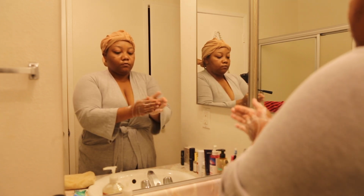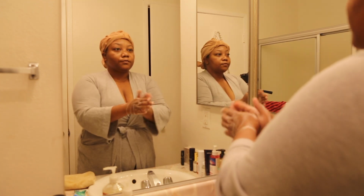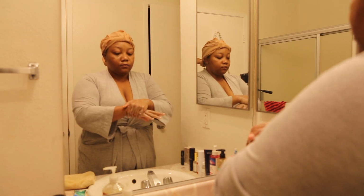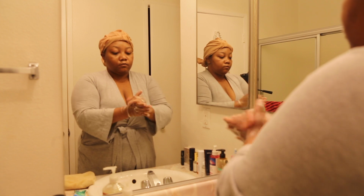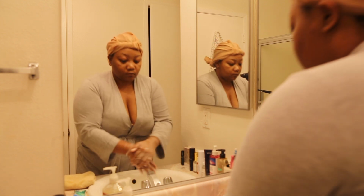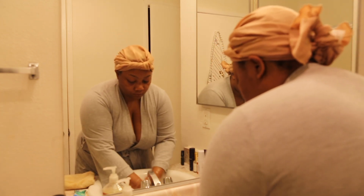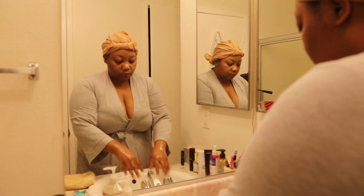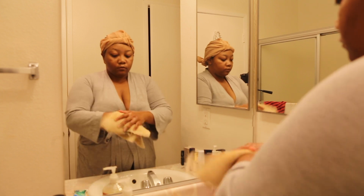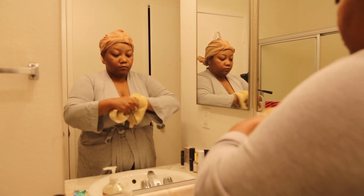So the first thing we're going to do when we are doing our nightly routine, or well, when I do my nightly routine, is I wash my hands very thoroughly. It is very good that you start off your skincare routine with clean hands. You don't want to be washing your face with dirty hands. What sense does that make? None. So I'm going to dry it really quickly, go through the process.